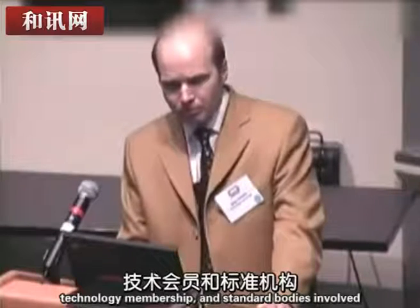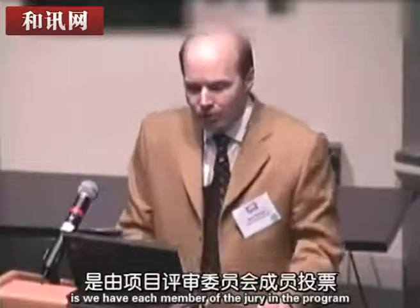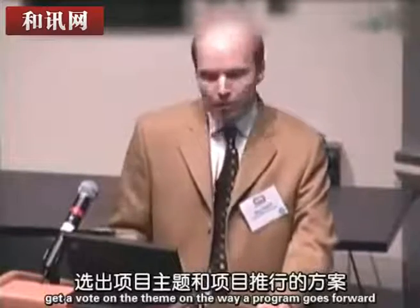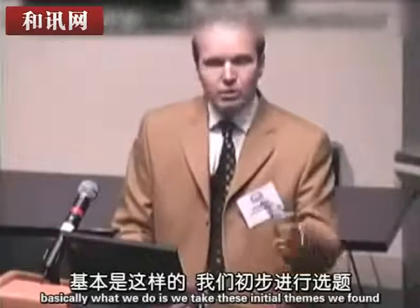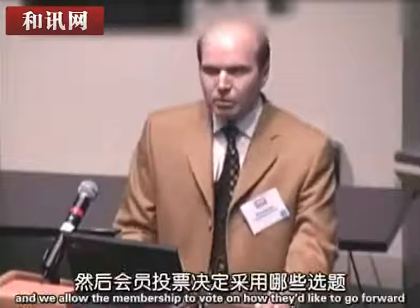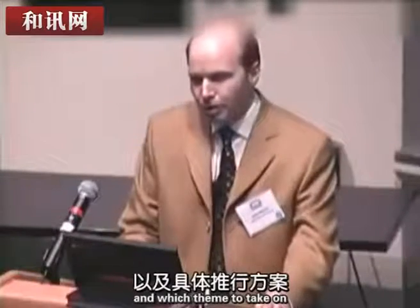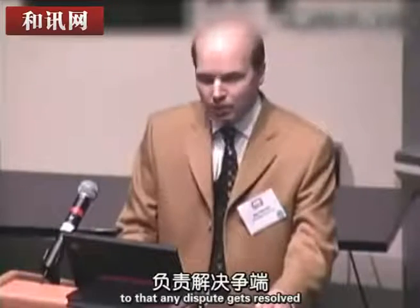So the way we've been moving forward with this is each member that joins the program gets a vote on the themes and the way the program goes forward. What we do is we take these initial themes that we found, present on them, and allow the membership to vote on how they'd like to go forward and which themes will be taken on. We do have a governing body to ensure that any disputes get resolved.